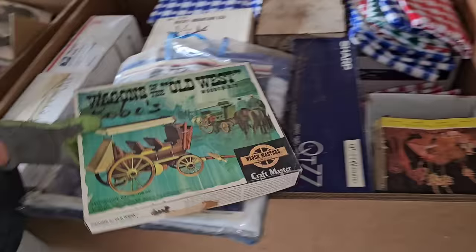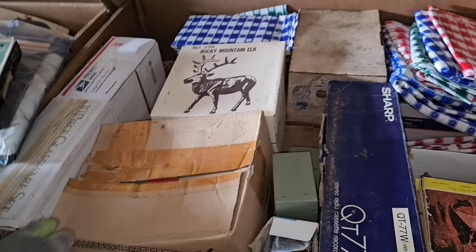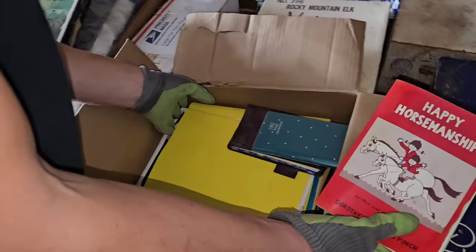Old West wooden kit. Does that say Bob's? No, it says Bobo's. It looks like it's in there. Brand new old stock. I'm almost getting to a point in my life that I would like to sit around and put things like that together. Oh, that's good. Instead of moving furniture. How about reading books about happy horsemanship? Nope, just putting stuff together.